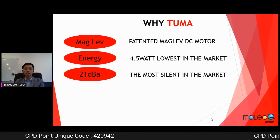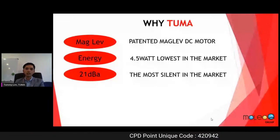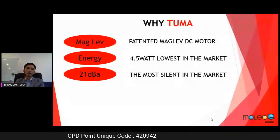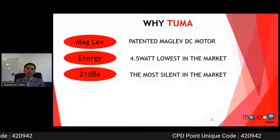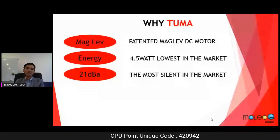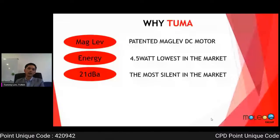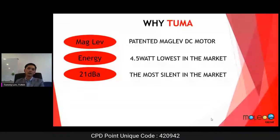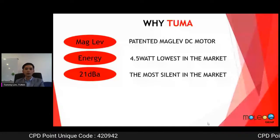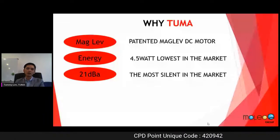And one thing we are so proud of is that we are the most silent machines in the market. You can take our machines and compare them to others. Some even say that our machines are spoiled because once installed, they didn't hear any sound, so they thought it was spoiled. No, it's actually working. It's just that our machine is really, really silent. If you are any designer or architect interested, and you want us to do a demo for you, we can ask our salesperson to come over.